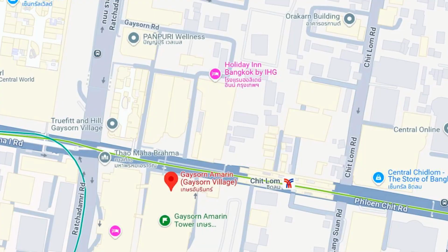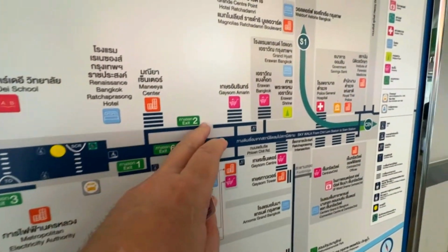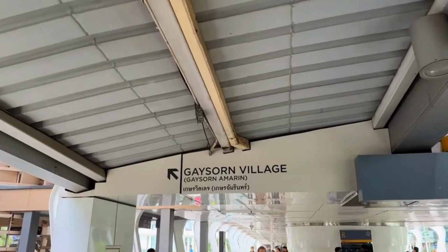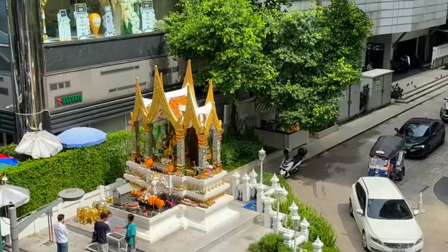This is a food court located inside the Grays Orn Amarin office tower. It's actually the dining facility for the workers there. It's easy to get to from the Chit Lom BTS, where there's a skybridge that will put you right inside the building. This is the same location where the Louis Vuitton Cafe is located, and it's a popular spot for selfies.